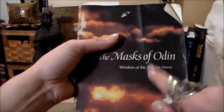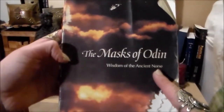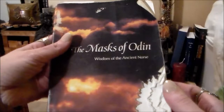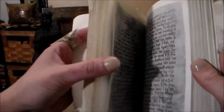You know what, guys, I'll give you all the information on it, but you can actually find this online for free now at Theosophy websites if anybody out there is interested. The book is called The Masks of Odin, Wisdom of the Ancient Norse, and it is basically a theosophic interpretation of the Norse Eddas, of the Norse mythology on the whole, really. There's one part, the first 80 pages or so.